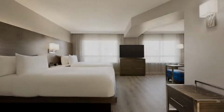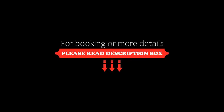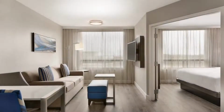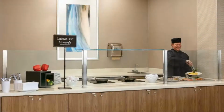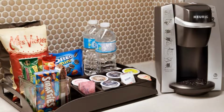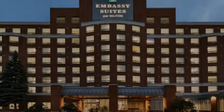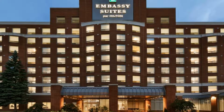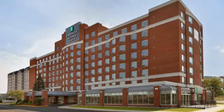It is very good. The check-in time of this hotel is 3 p.m. and the check-out time is 12 p.m. Pets are not allowed in this hotel. The hotel accepts major credit cards and reserves the right to temporarily hold an amount prior to arrival. Guests are required to show a photo ID and credit card at check-in.